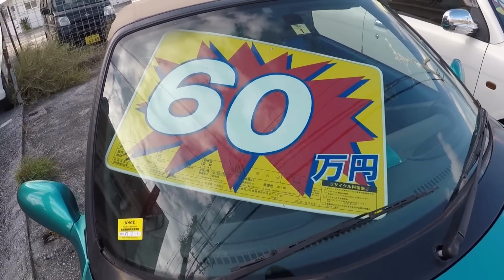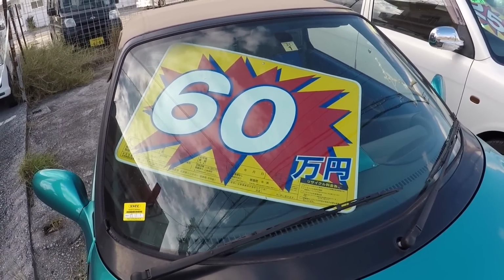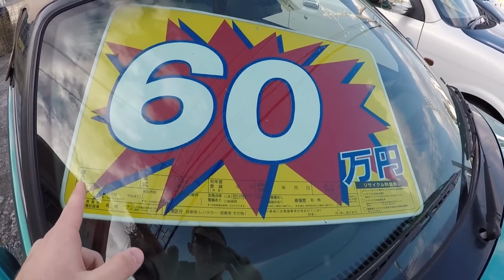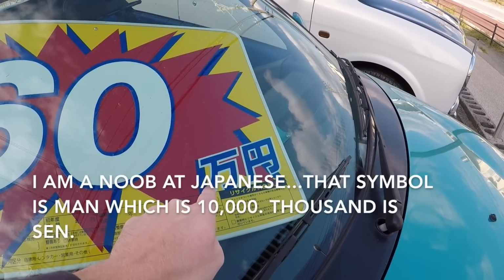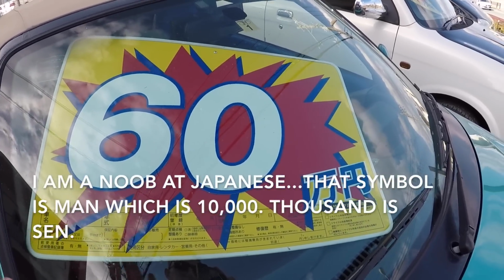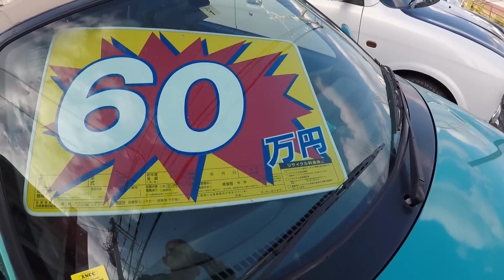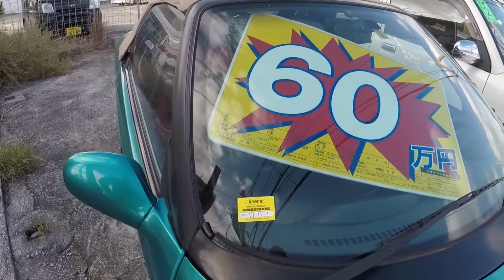Alright, so this one is about $5,000, something like that. You can tell the price because it's got the 60 here, and then this little symbol right here means yen, which means 10,000, and then that's yen. So it's like 60 times 10,000 yen. 600,000 yen, which is around $5,000 with the conversion rate.